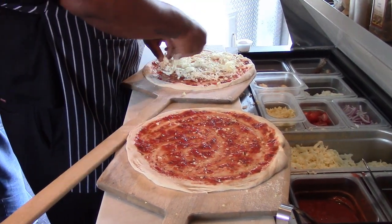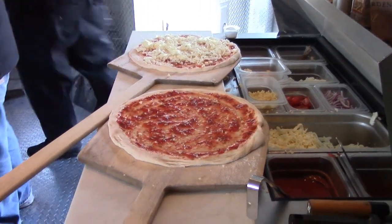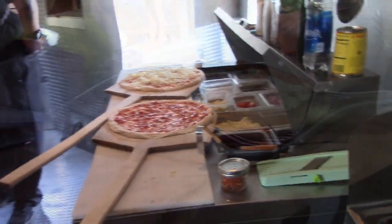Oh yeah, it's definitely gelatinized better inside. Interesting. See it? We're learning.